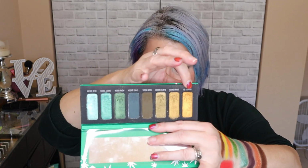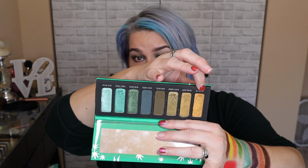And my least favorite is going to be Gravity OG. And Gravity OG is simply because this is a shade that I don't love using in my everyday life. These shadows are very, very fragile, so you have to go into them really, really easily. Now, Gravity OG is also a shadow in this palette that I feel like you really have to dig into to get what you want out of it.